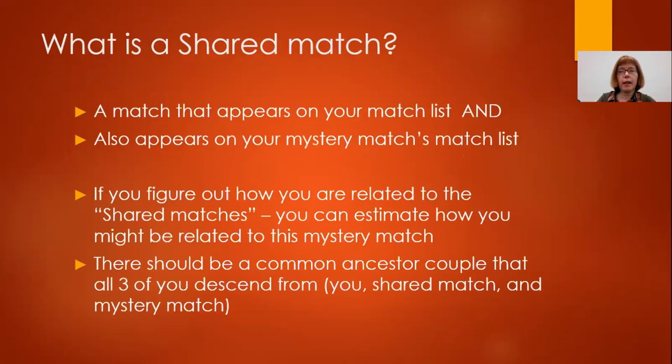So you might be saying, what is a shared match? What is an in common with match? Well, each of the testing companies is going to give you a list of those on your individual match page with that match. But basically what it means is that this named match appears on your match list as a match for you, and it also appears on your mystery match's match list. So the shared matches are people that appear on both of your match lists. So basically this implies that the 3 of you have a common ancestor.